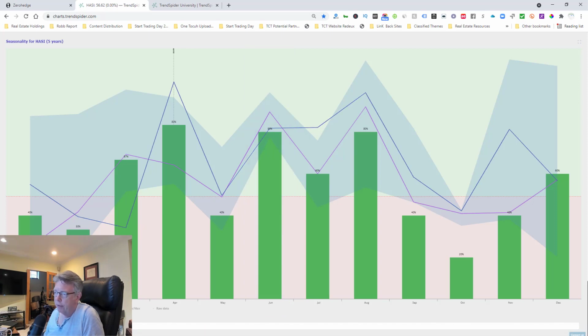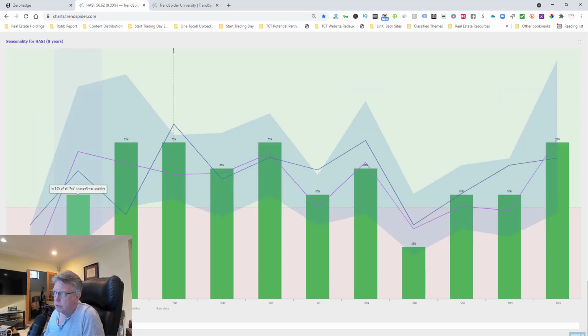Let's go back a little bit further. If we can, we can go back to 2013. That's the max. All right, so going back 8 years, it smooths out a little bit, where you have April up 75% of the time, May up 62% of the time, and June 75% of the time. So good stuff. We're in a seasonally favorable period over the past 8 years. On the 5-year data, just keep an eye out for May. Put a note in the back of your mind.